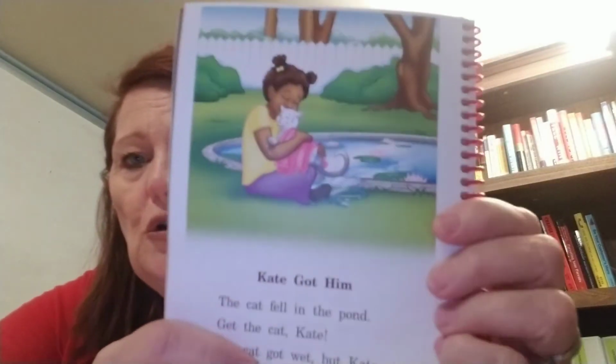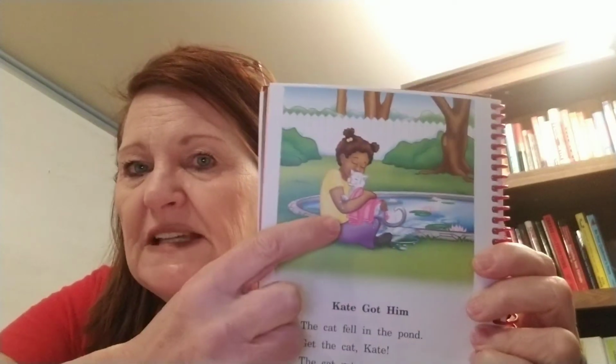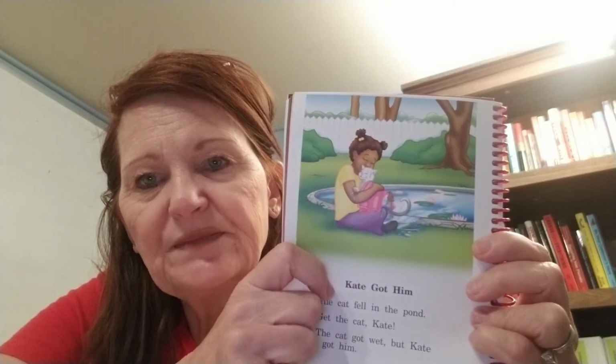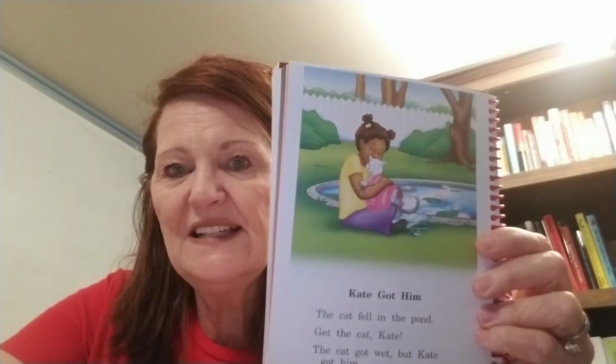All right. There's our picture of Kate and the cat that she got. Now let's think again about that story. What happened to the cat? Can you tell me what happened to the cat? Yeah, he fell in the water, didn't he? He fell in the water, but who got the cat? Yes, you should be saying Kate. The cat, we don't have the cat's name in our story, fell in the water, and Kate got the cat. All right, good job. Hopefully you're reading along nicely on those sentences.